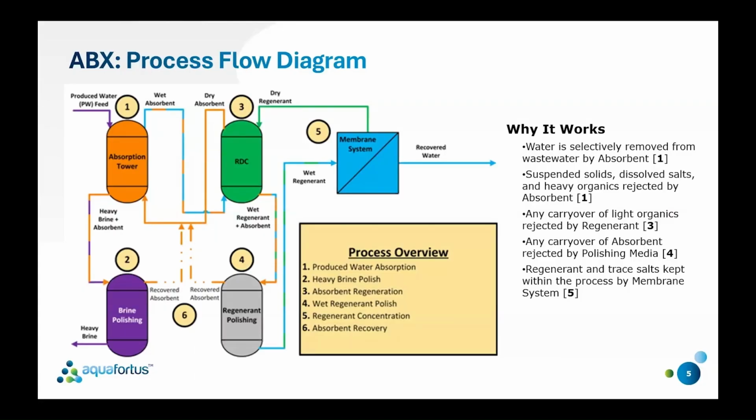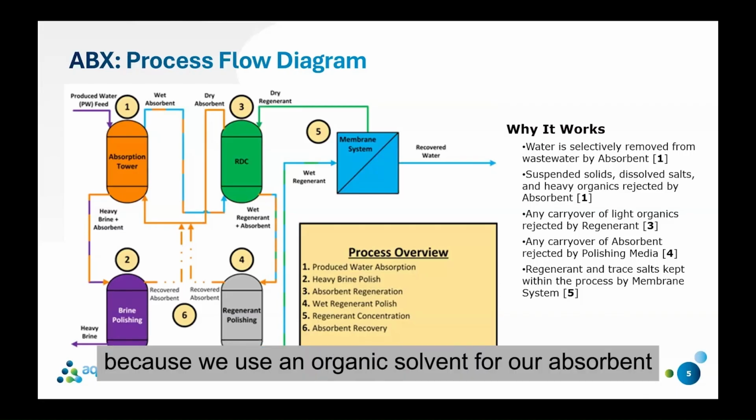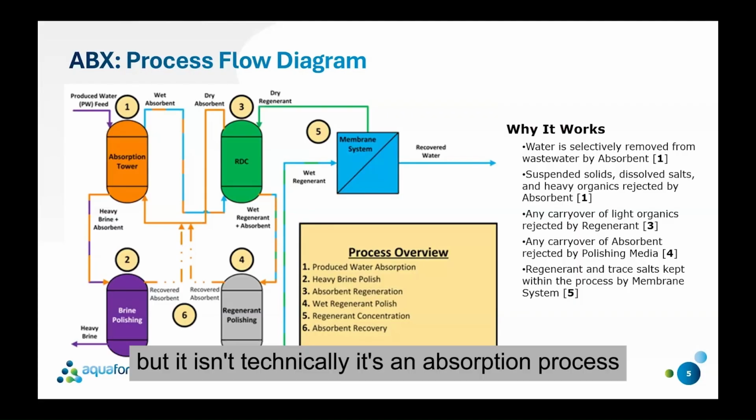There you go. Did you mention solvent absorption or adsorption? So I colloquially call this solvent-based desalination, right? Because we use an organic solvent for our absorbent, but technically it's an absorption process.